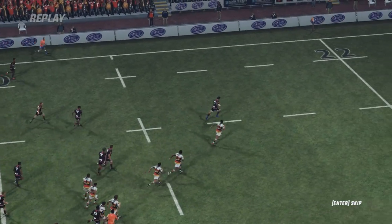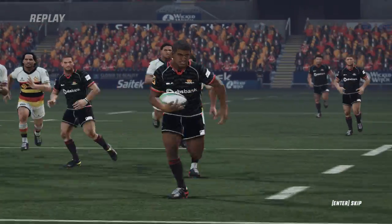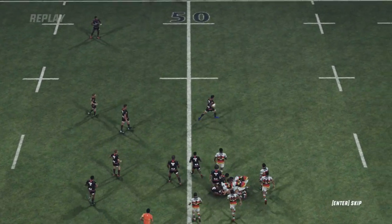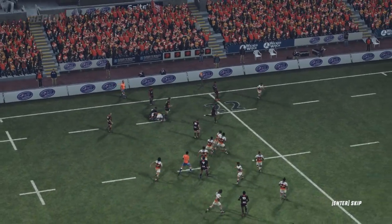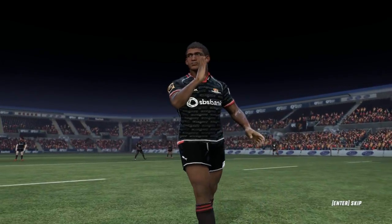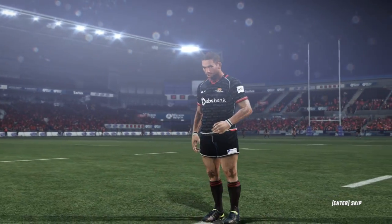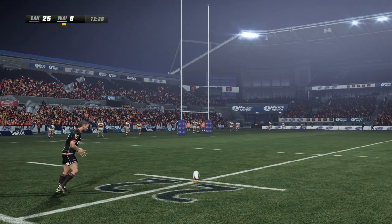Yep, that's right, Justin. Yeah, he's done very well there. Breaks away, and then no one could catch him. Simply too fast. Dead right. Chance to add another 2 here. It's a tough angle to kick from this one as he looks to convert the try. And it looks like it'll go over.